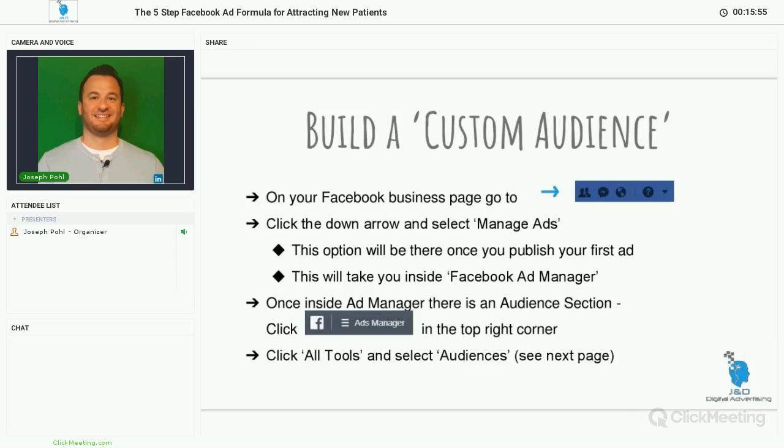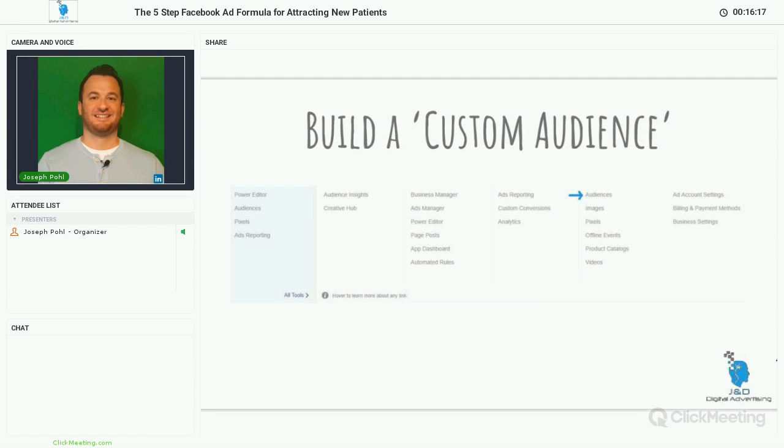This will take you inside Facebook Ad Manager. Once you're inside Ad Manager, there is an audience section. If you look at the top left corner, this is the icon you're going to see. Click Ads Manager with the, we call it the hamburger symbol, in the top right corner. Click All Tools once you open it and select Audiences. I'm going to show you on the next page what that looks like.